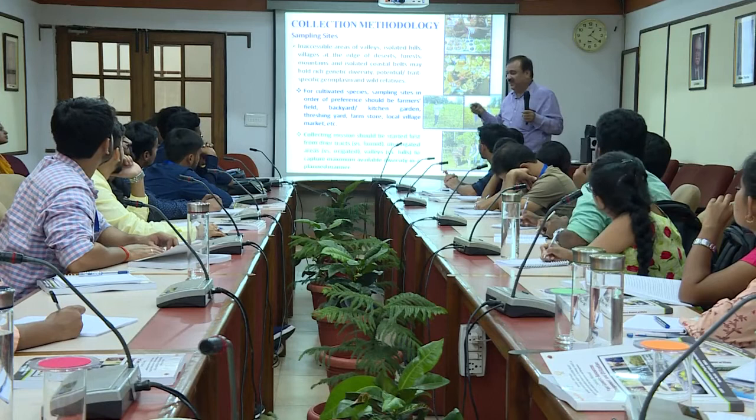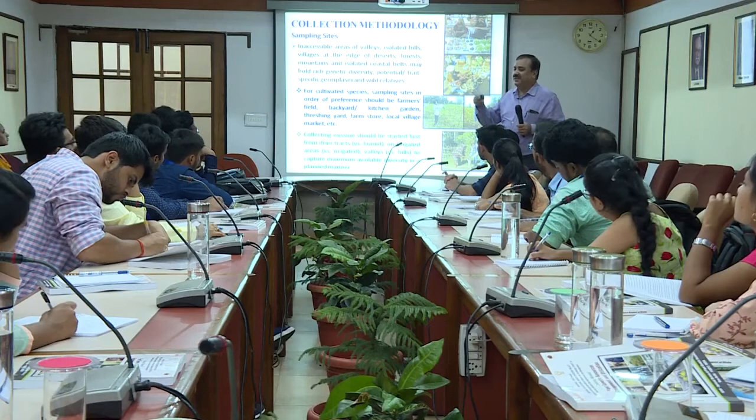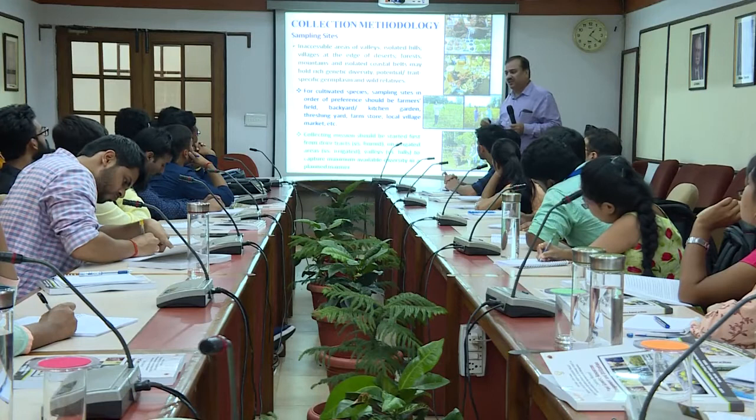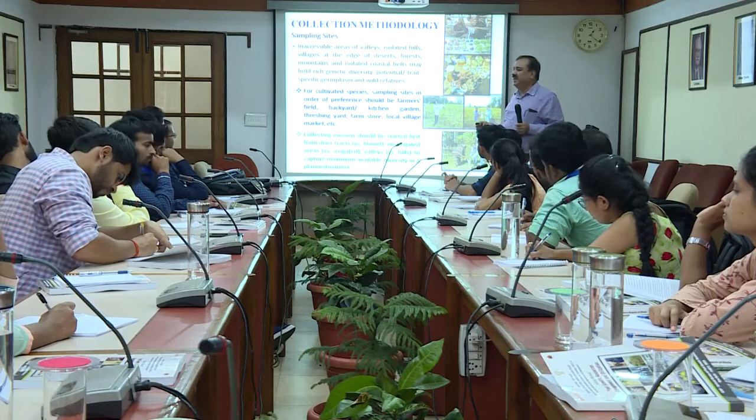Okay, the collecting mission should be started first from dry tracts, where you will get the early dried material, and unirrigated, rainfed areas. In irrigated areas, the maturity will be early. Valleys versus hills: first valleys, where early maturity is there; hills, late maturity is there. This is to capture maximum available diversity in a planned manner. These are the sites where you can collect the germplasm.